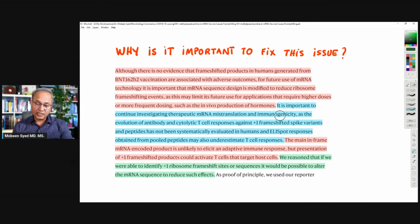So they're saying that if mRNA technology is going to be used multiple times more frequently in higher doses, then this fix should be made. Otherwise, the people would end up getting lots of trash, wrong proteins. And not only this, that there are proteins that are wrong. Of course, our immune system, when it would see a bad protein, it would start attacking it as well, just like it would see a good foreign protein like spike, it would attack that too.